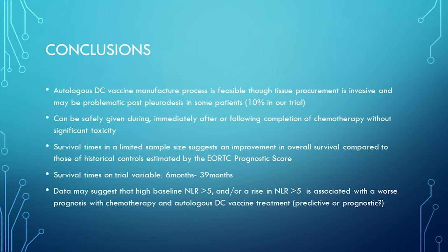And what we concluded is that it was very feasible and a very safe thing to do. Sometimes it was difficult to get a biopsy, and 10% of the patients we couldn't safely take another piece of the tumour for various reasons. It can be safely given during or after chemotherapy. And when we looked at some other groups of patients in the same setting, there appeared to be, for a group of patients, a significant benefit. So we had some patients who lived an extra 3.5 years after having the vaccine, much longer than we would have anticipated.